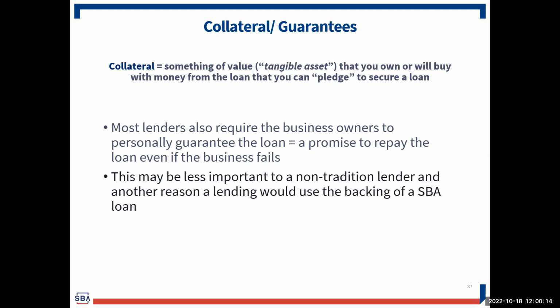This is something of value, your tangible assets that you own or you intend to buy with the money of the loan. So if you intend to buy equipment, don't be surprised when that lender wants to take that equipment as collateral. They're lending you the money to purchase that collateral. So they want to take that as collateral.